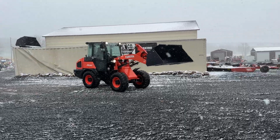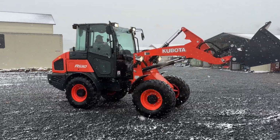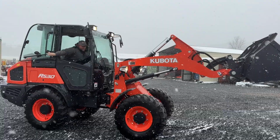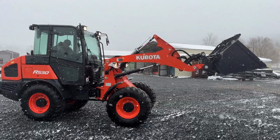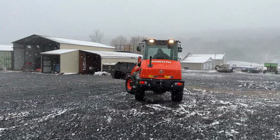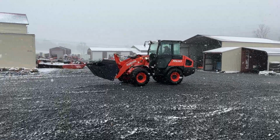What I do like on the 30 series, you see how I can prop this window open for fresh air, or I can take this window and swing it clear back. I like that on the 30 versus the 40 series. The 40 series has a whole door that opens up. I even put new cabin filters in this machine, so it is serviced and ready to go.